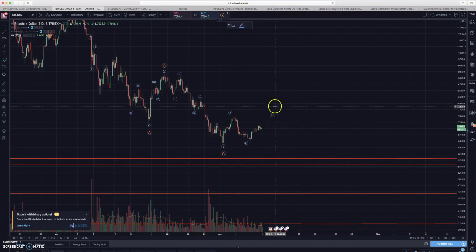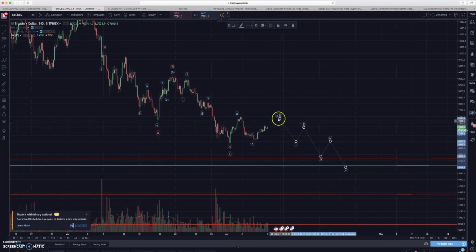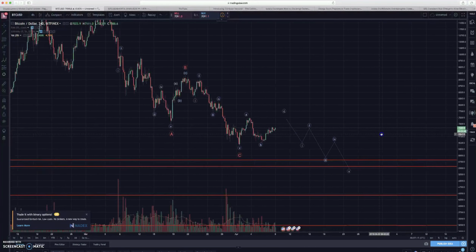And ideally it would end somewhere up in this range, above the $7,200 mark, and I'll explain why. I'd like to see Bitcoin above 7,500, to be honest, before I'm super confident. But this would be a 5, 3, 5, 3, 5 down. So that would be my next bearish count. This is something that I would be looking at.